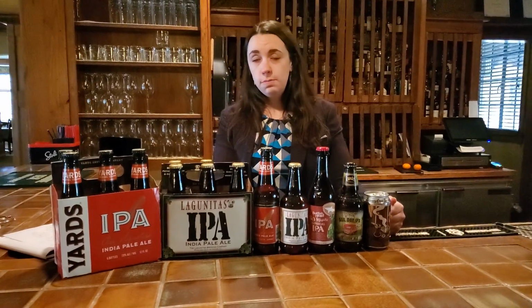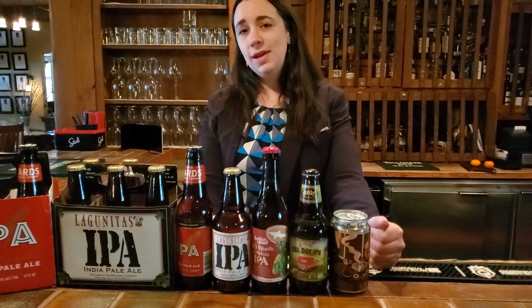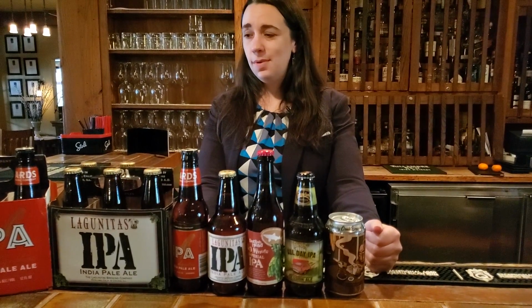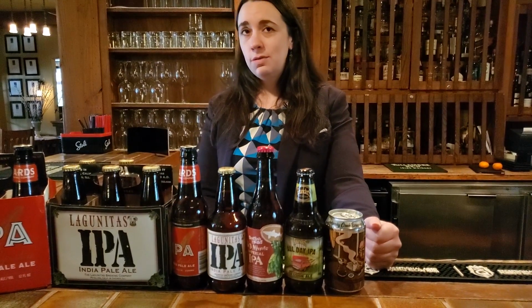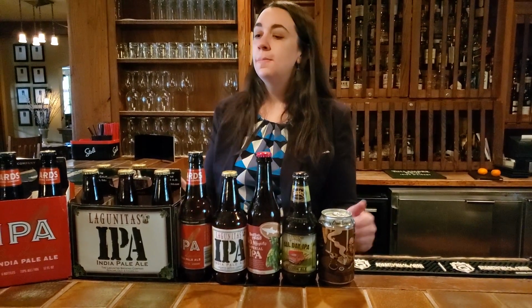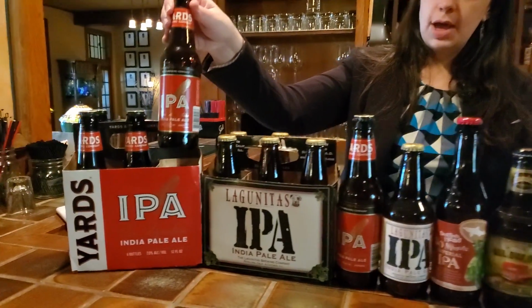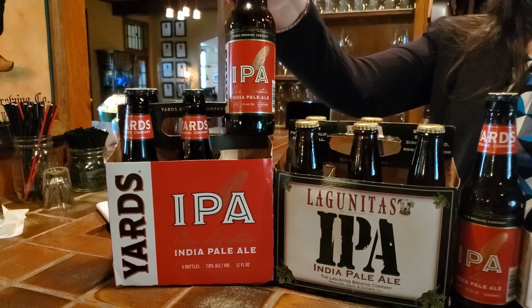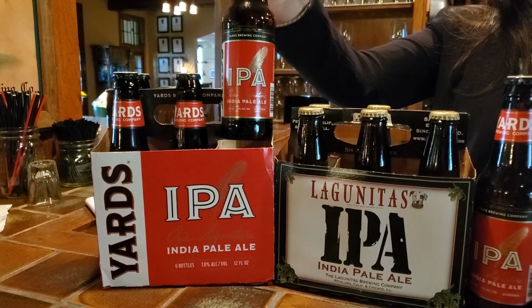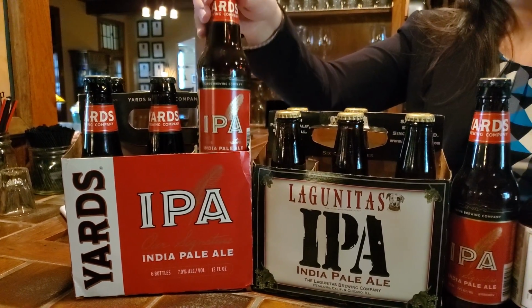I'm sad to report we don't have a New England IPA in cans right now. It's in a keg ready to tap, but it's not on tap right now. So once we get back to normal, I'll be drinking a lot of Hazy Bones, which is from Flying Fish. But Yards from Philly, this is the first one we want to talk about. This is more of an English style pale IPA, but with American finesse, I suppose.